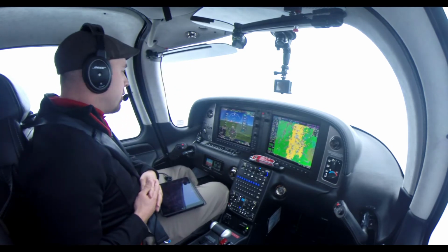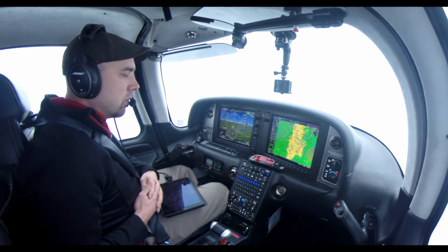Back direct to East Texas, that weather all has dissipated. Again, just still moderate precip between you and East Texas.